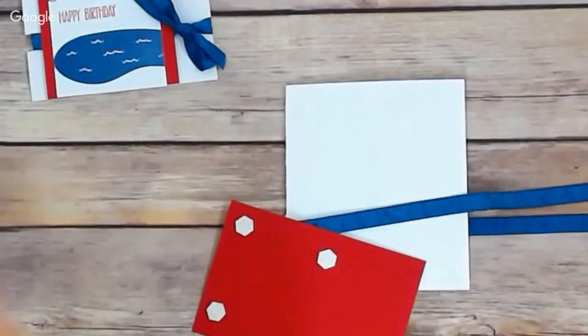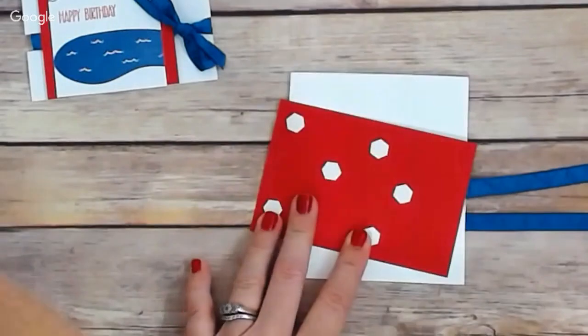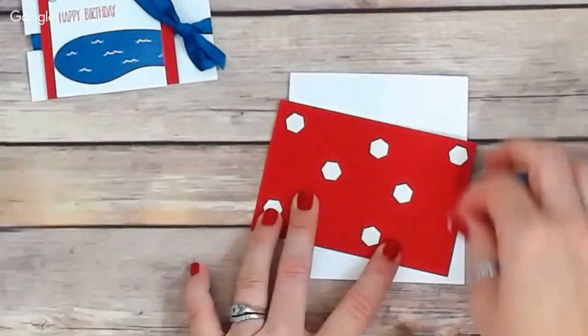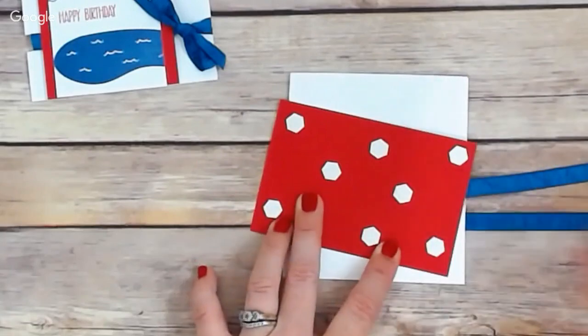Okay, I'm using Stampin' Up! Dimensionals on the back of my red cardstock here. This is real red cardstock. It's cut at 4.5 by 3 inches. And I just gotta take all the backing off here.